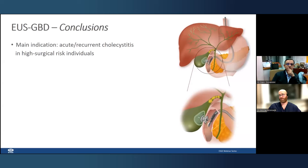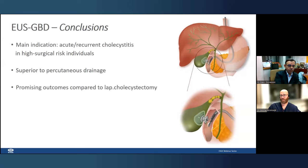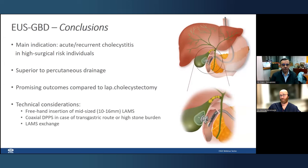So my conclusions: a main indication for EUS-guided gallbladder drainage is still acute and recurrent cholecystitis in suboptimal surgical patients. It has already been proven superior to percutaneous drainage. It has some promising outcomes when compared to lap cholecystectomy. And please remember those technical considerations I told you: freehand insertion of mid-sized LAMS, consider coaxial pigtails in transgastric route or high stone burden, and consider LAMS exchange in those patients as well, or in patients with an extended life expectancy. And please keep the alternatives in mind, because percutaneous gallbladder drainage can still be considered, or transpapillary gallbladder drainage. So this is something to keep in the back of your mind.